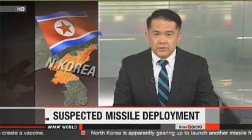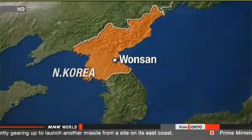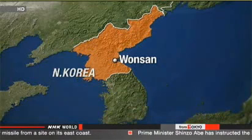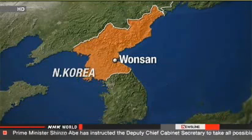Authorities in Seoul, Tokyo, and Washington are responding to reports that North Korea has loaded a medium-range missile on a mobile launcher near the East Coast. NHK has learned from Japanese and U.S. diplomatic sources that North Korea transported 2 large pieces of equipment to a site near Wonsan. They say fuel tanks and mobile launchers were also unloaded from a train in the same area.